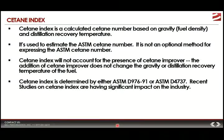It's based on the gravity or the density of the fuel. It's also based on the recovery temperatures of a distillation test. So they can take those two figures and calculate, predict what the cetane number is likely to be. But because they didn't actually measure it in a cetane engine, they won't call it a cetane number, they'll call it a cetane index.